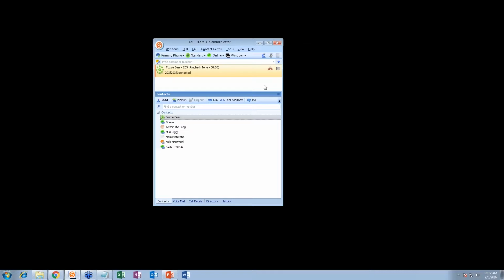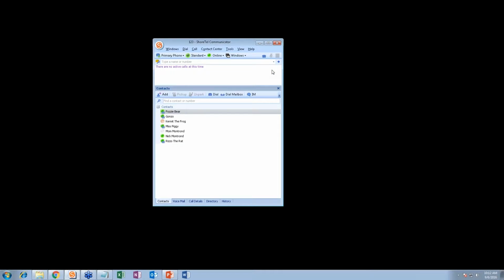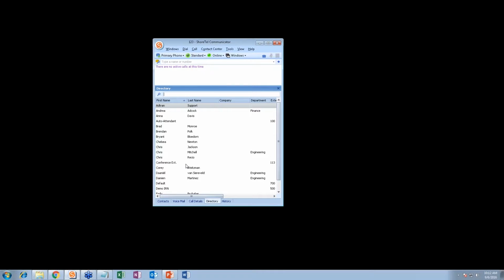So we've got Gonzo here, and we see that it's extension. Or for an external contact, I can have my mother, and say OK, and it'll pop up a box to add in whatever details I want. And I can fill in any phone numbers that I want to put in there.